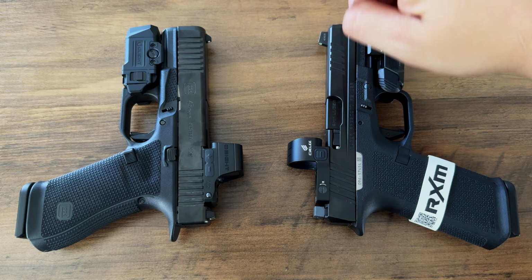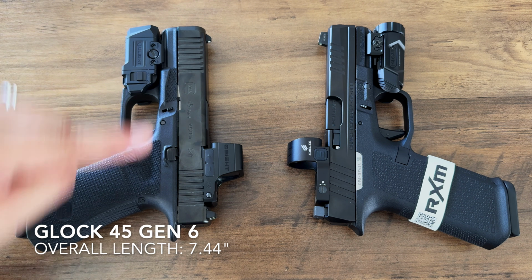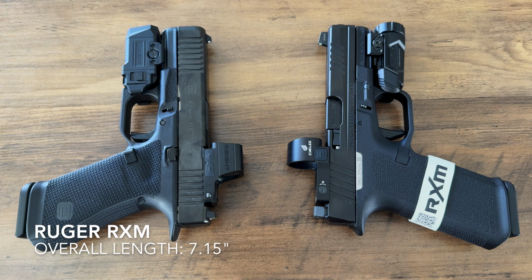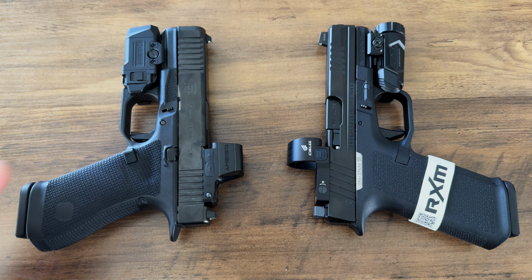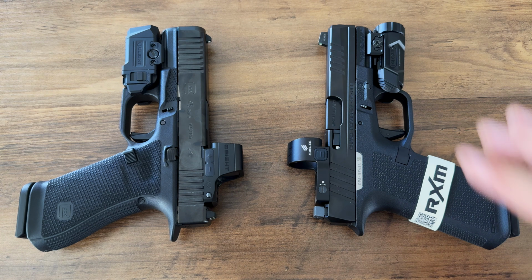Diving into the overall dimensions between the two, let's start with the length, and that's going to be this portion of the handguns here. Now the 45 Gen 6 has an overall length of 7.44 inches, and the RXM has an overall length of 7.15 inches. And I think the reason the 45 is a little bit longer is because of this extended beaver tail, and remember it's an overall length, so I think the grip angle really pushes that length further out on the 45 compared to the RXM.